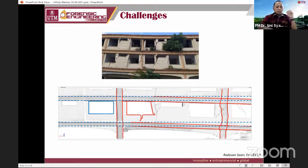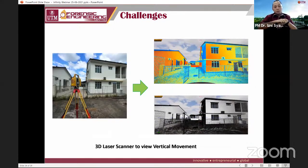Another thing that we've done is using a 3D laser scanner. Previously, when we measured the movement of a building, like this terrace house showing a vertical movement, we measured it manually. But because of some issues related to the pandemic and because you cannot enter the building, we decided to measure the building from outside of the perimeter.